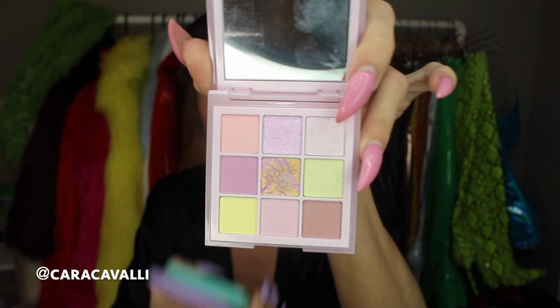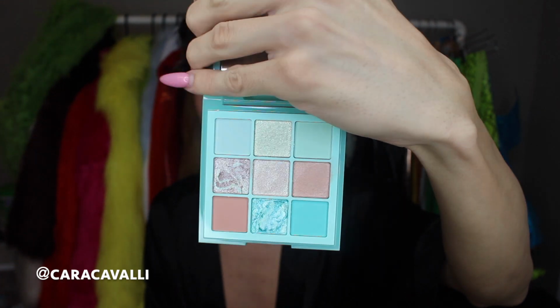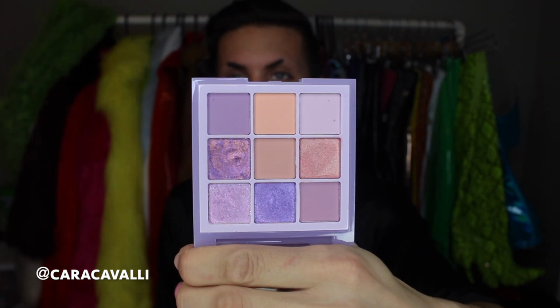Hiding the nail. Last video I felt like I used a lot of dark colors, but today we're going to be using a lot of light colors, very light colors. A couple weeks ago in the mail I received the Huda Beauty Pastel Palette. This is the Pastels Rose. I really like these yellow shades. Here we have the Pastels Mint, and this is the Pastels Lilac.